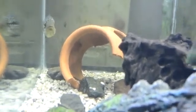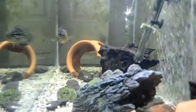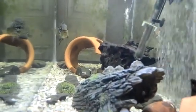His personality's coming in. He comes over and sees me all the time. I think he's a little hesitant because of this camera, but he's a beautiful fish.